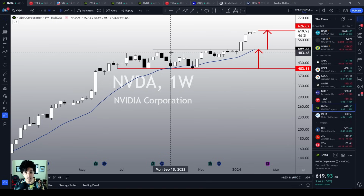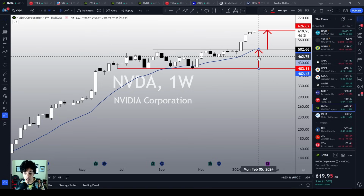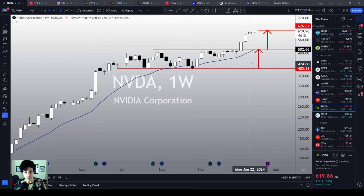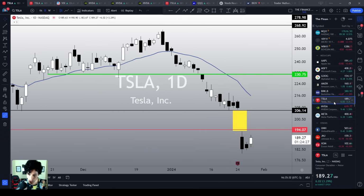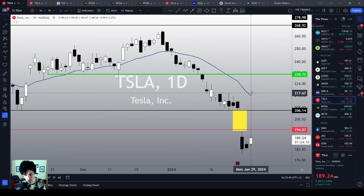Why $625? Because it was the technical target of this rectangle chart pattern. It is the size of the pattern projected in the direction of the breakout, all right? It was a very simple and easy target to aim. So we nailed this target together, and right now I don't see any meaningful top signal on Nvidia, but if we do see one, I don't believe it is going to ruin the bullish bias, just like Tesla could easily go up to the 21 EMA, and that's not going to ruin the bearish bias again. So we gotta be extremely careful and watch these key points very closely from here, all right?